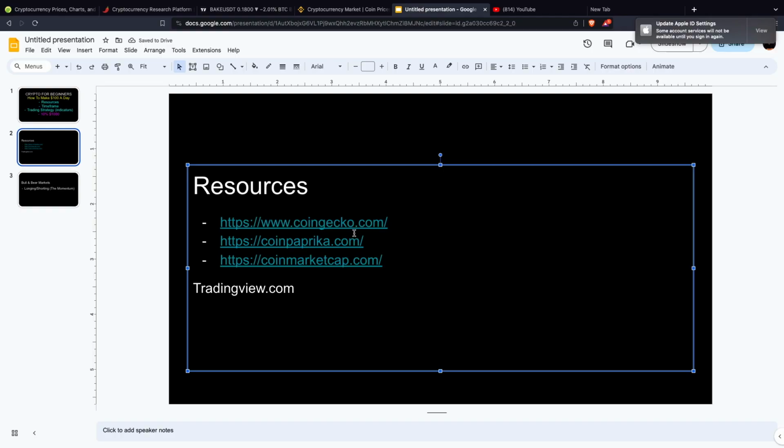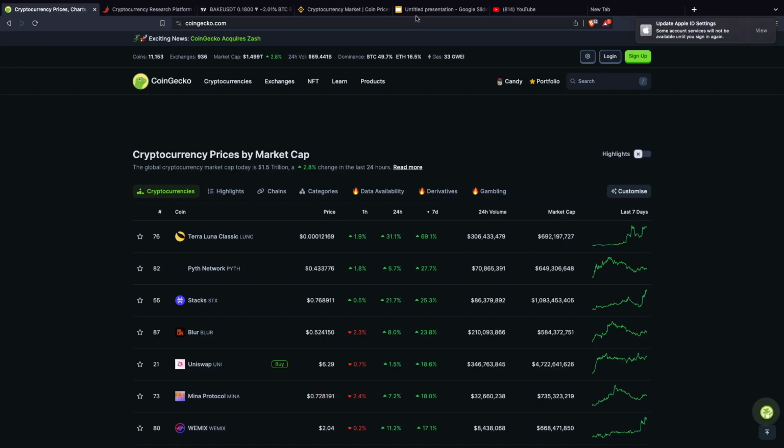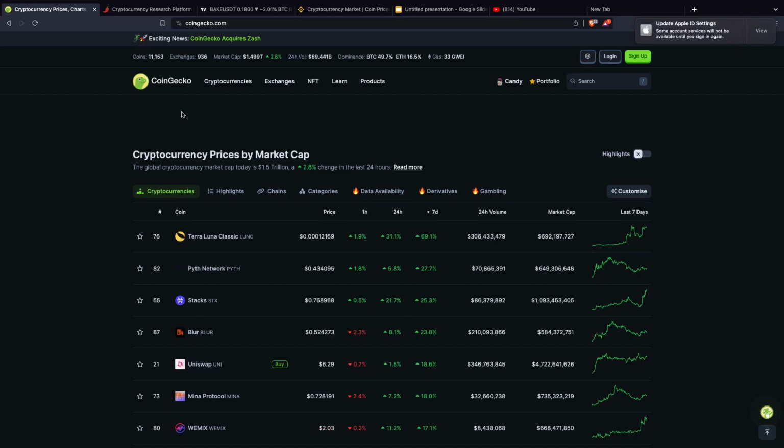So the other resource that I forgot to mention is obviously getting to look at the different cryptocurrency exchanges. Crypto exchanges have got data that is going to be very easy for you to analyze. For example, a lot of people use Binance.com, which is also an aggregator that has got a lot of data as far as cryptocurrency is concerned. So when you're using Binance.com, you are easily able to replicate what these coin aggregators are doing, but it's just going to be sort of specialized.